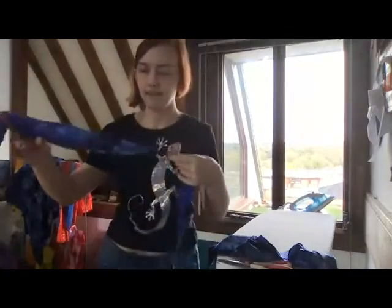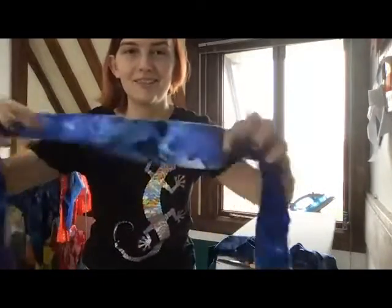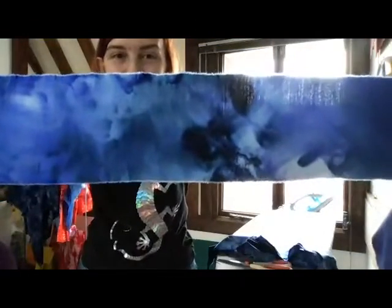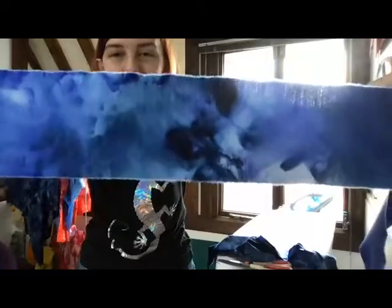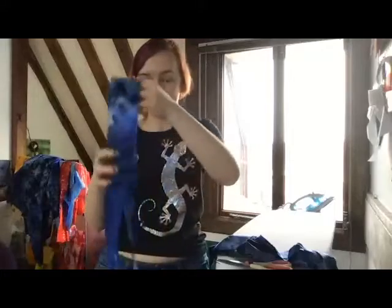So, out of curiosity for those of you watching, what do you think this looks like? Because I really like this spot of pattern, and I'm not sure what it reminds me of, but I feel like there's a creature hiding in that spot. So do give me suggestions for what that is.